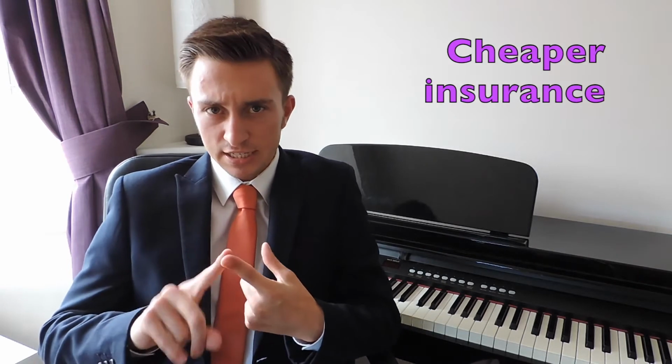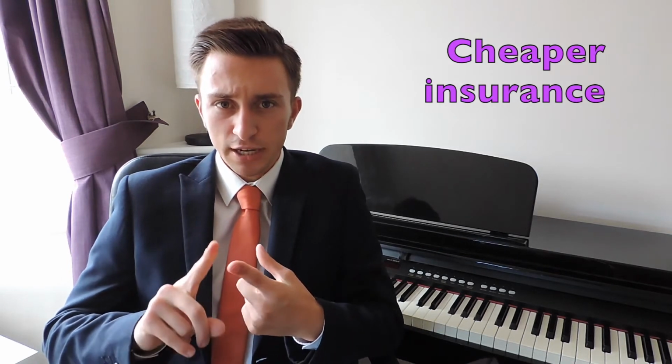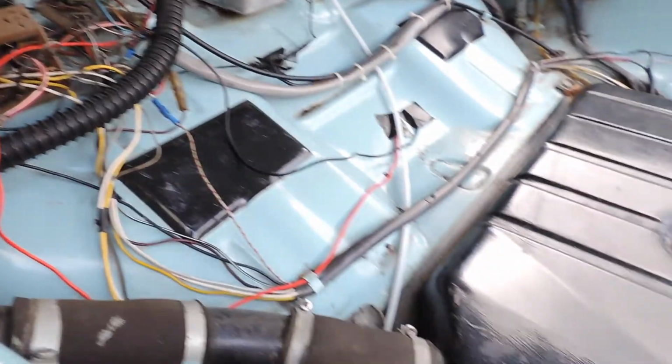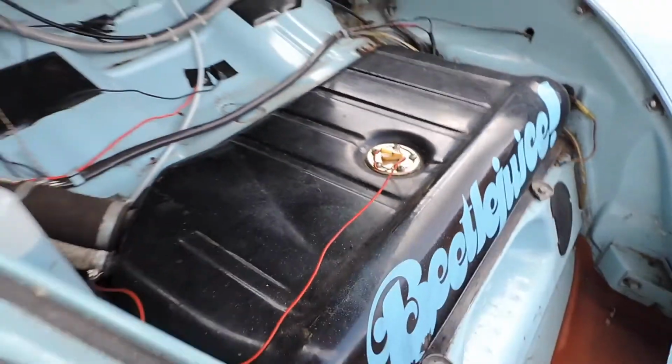So what does a classic car mean? Firstly, it means cheaper insurance. Classic cars do usually mean cheaper insurance. That's one benefit. But a second benefit is that they're so easy and simple to work on. There's none of this electronics and circuit boards inside them. So you get a real idea of how to fix the car yourself, and when things go wrong, you can do that yourself. So it is, if you enjoy your cars, an enjoyable experience to take part in.